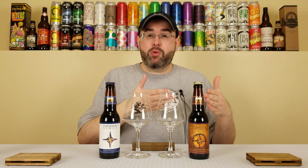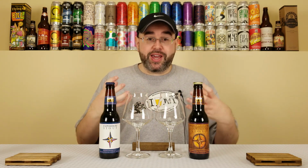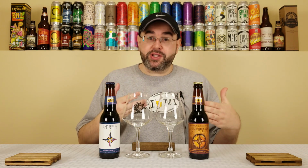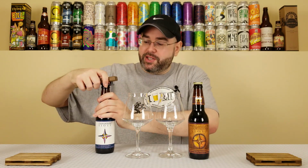It's funny that this is almost 3% higher than the base beer. I know it goes into barrels and you're going to gain some ABV, but almost 3% makes me think they're very wet barrels. So I don't know. I'm quite excited. Anyway, enough of the quacking. Let me crack these open, get them into the glasses, and see what we got going on.